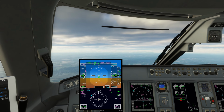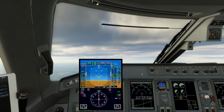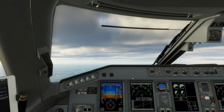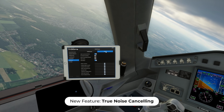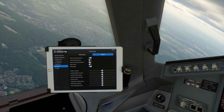At 6,000 feet, I'm going to press standard. Now we're in Europe, we can press it at 6,000 feet, that's fine. In the US, it will be 18,000. All right, I'm going to close this. Now let me show you another major new feature that I really love. So if we go to the settings page and on the sound tab, you can see the noise cancelling headset. So let's go ahead and turn it on.